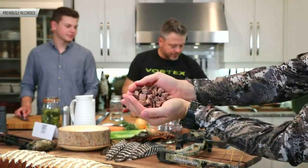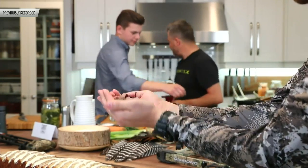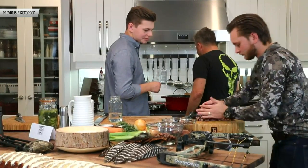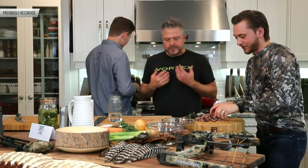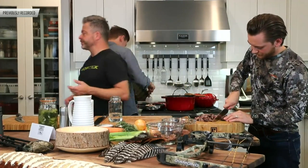I'll give you a look at this. You'll see as I'm just cutting that into uniform pieces. That way when someone takes a bite out of this gorgeous dumpling, they're not going to get a bite that they can't handle. Look at all that smoke ring there. Right? Okay, so while you're working on that, I'm going to start the dumplings.